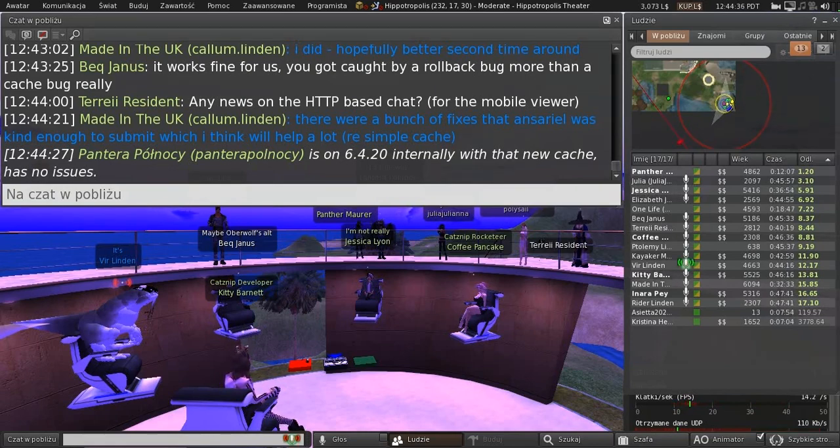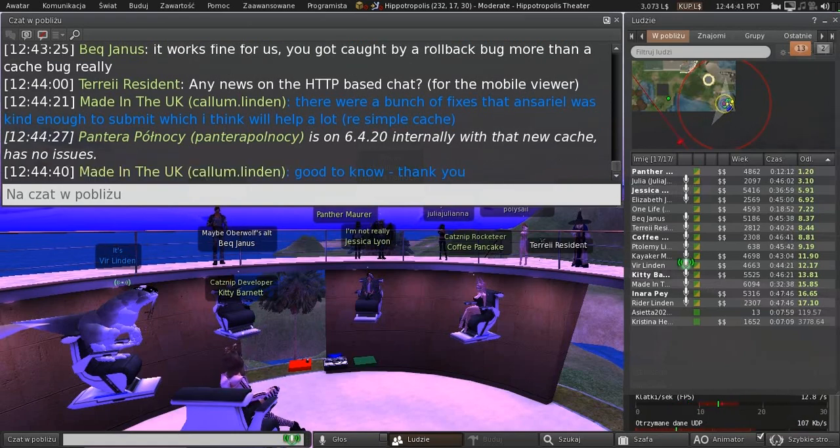Let's see, for the mobile viewer, we changed a bunch of messaging to go from UDP-based to not. So I'm not sure exactly how it affected the chat. I think that may just be how the basic packets are getting transported rather than a new HTTP API for chat, although that's something that would be nice to have at some point.